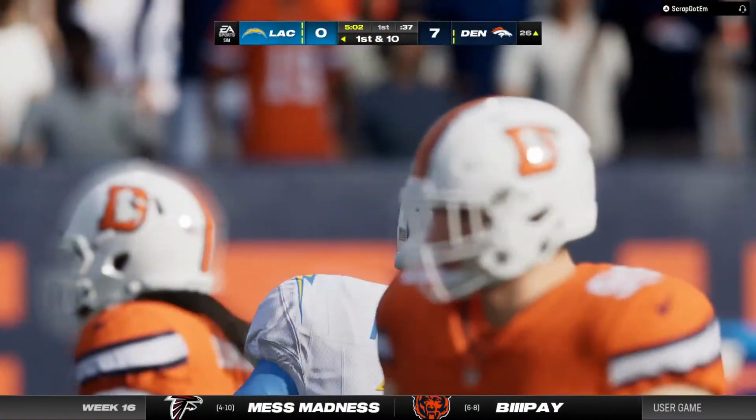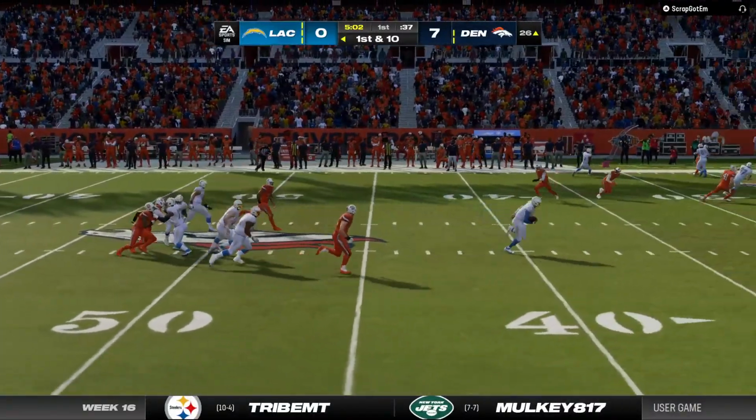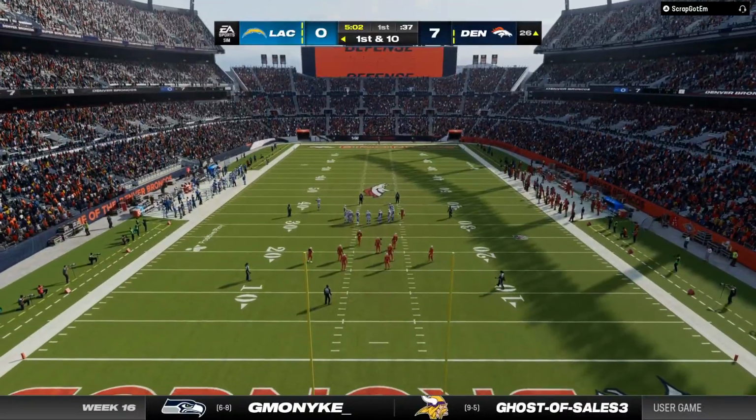Certainly not a positive sign if you're the D coordinator and you see your guys give up that space so early in the game. Third down, that's when the clamps are supposed to come out, but his ability to create things with his legs makes things difficult.